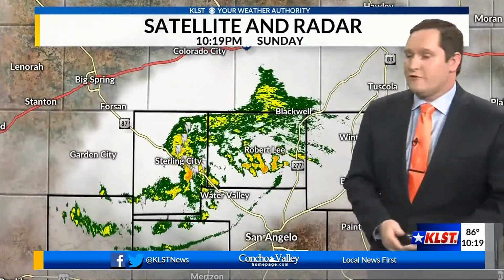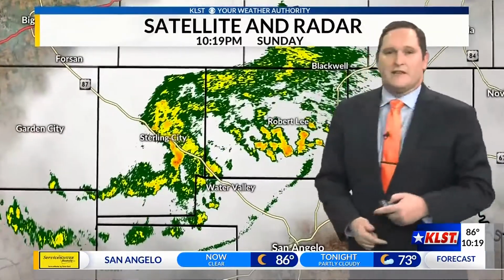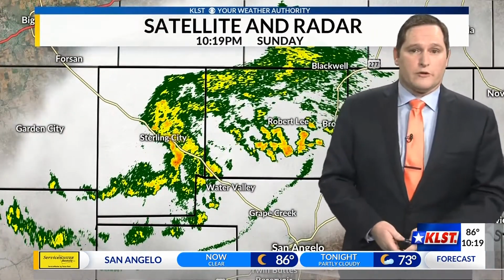What happens is it collapses, everything kind of hits the ground, and it forces that wind to go out ahead of the storm. So we'll be seeing that kind of moving into the San Angelo area here in the next 10 to 15 minutes. And there'll be some gusty winds, but a little bit cooler as well.